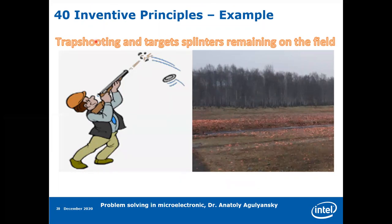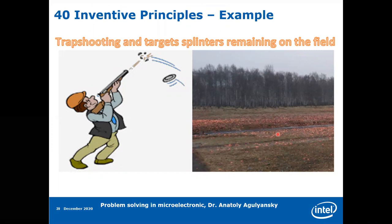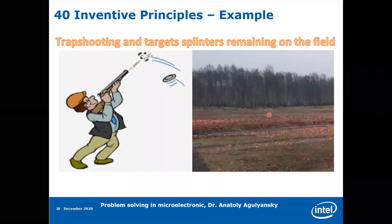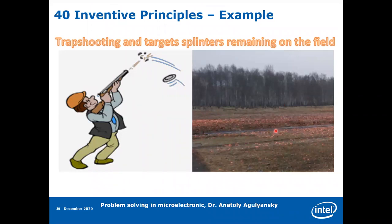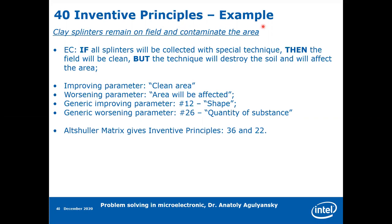Last example. You know what troubleshooting is. I used to live in Leningrad near a very beautiful, nice park, Sosnovka, and it was really contaminated with splinters of clay targets. Terrible. Let's solve this problem. Clay splinters remain on the field and contaminate the area. We can write an engineering contradiction. If all splinters are collected with some special technique, we can build some technique, then the field will be clean, but the technique will destroy the soil and will affect the area.